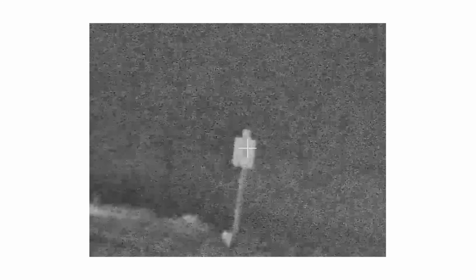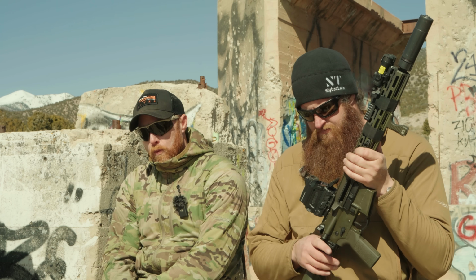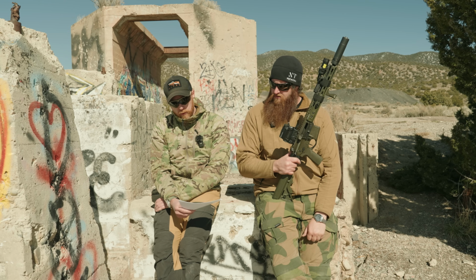Obviously environmental issues are a very real thing when it comes to night vision, especially if you're not using an illuminator, which this is not. So let me give you some of my thoughts. I kind of went this route: what is the use case and where does it do well? And then we'll talk about the inverse of that. So what's the use case? What does it do well?